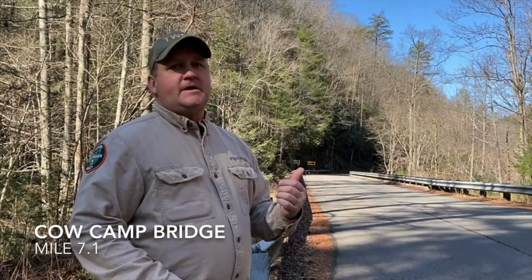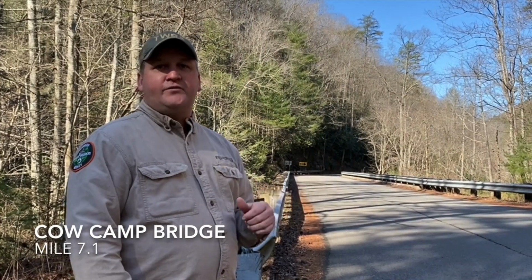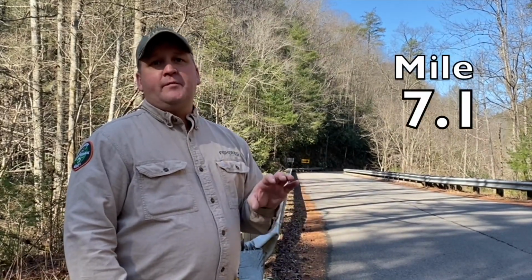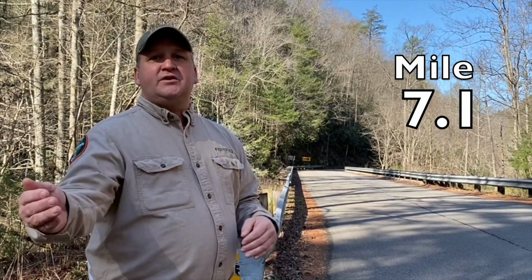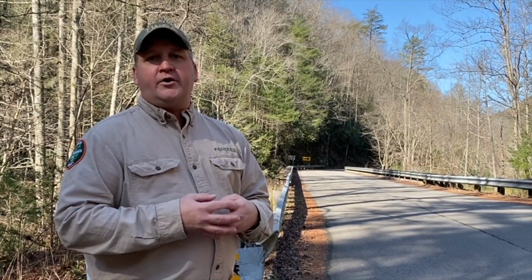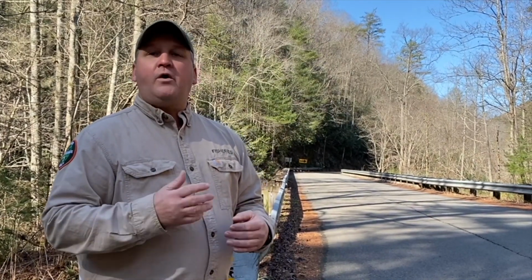So we're at Cow Camp Bridge. We're 7.1 miles from when we got on Forest Service Road 210. This is a stocking location, but it's also an important place to remember as we move into the summer season. Trout are cold water species and require water temperatures below 70 degrees. As we approach Memorial Day, the water temperature downstream of here exceeds 70 degrees.